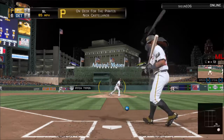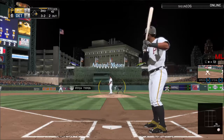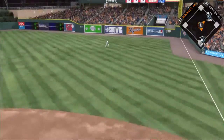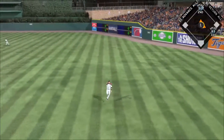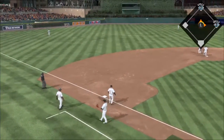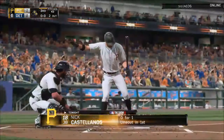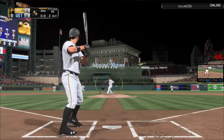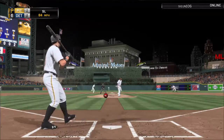Started to chase that time, but then he wisely holds off for ball 3. Ripped on the ground to first. And a sliding attempt at first, but this sneaks by him, a base hit. And that runner will go no further than second as there are 2 aboard now. Nick Castellanos stands in with 2 on and 2 out here in the 3rd.